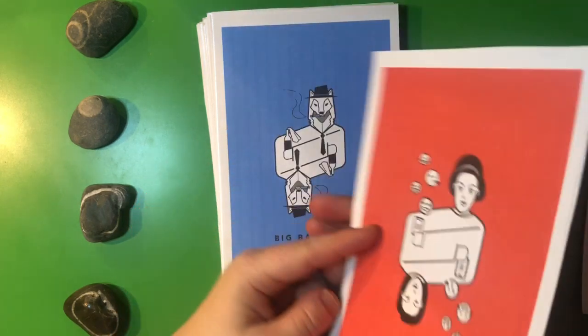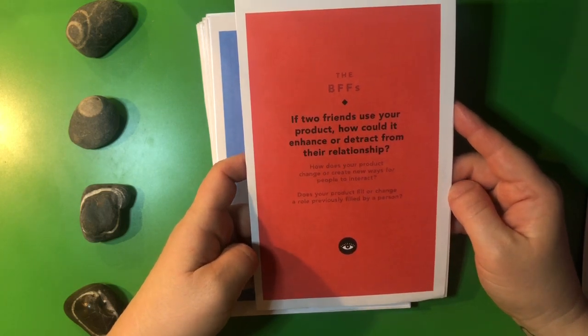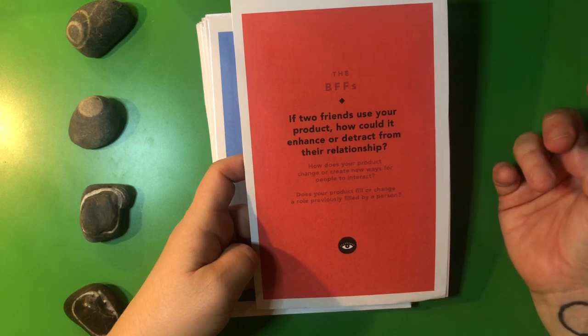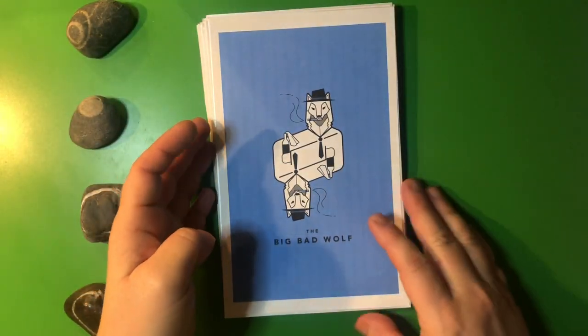So the best friends forever. If two friends use your product, how could it enhance or detract from their relationship? So it's talking about conflict with this one. How does your product change or create new ways for people to interact? Does your product fill or change a role previously filled by a person?